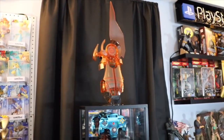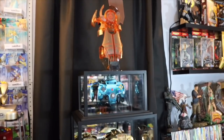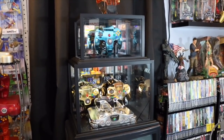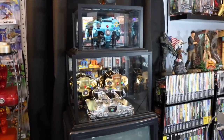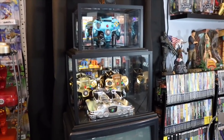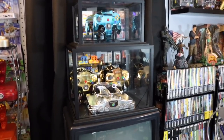We have the Mass Effect Andromeda display right here on top of these two display cases, which house my Chrome Series Fox Data controllers and console, which once again I paid $1,800 for to add to my collection and complete the console variants for the Nintendo 64.